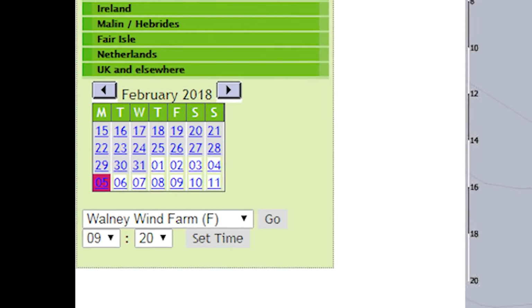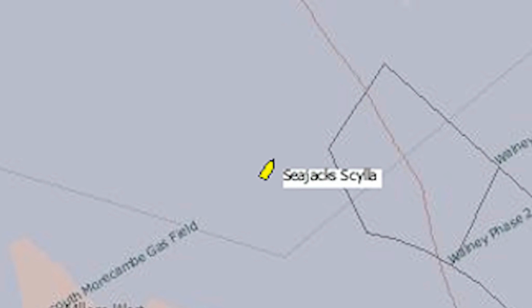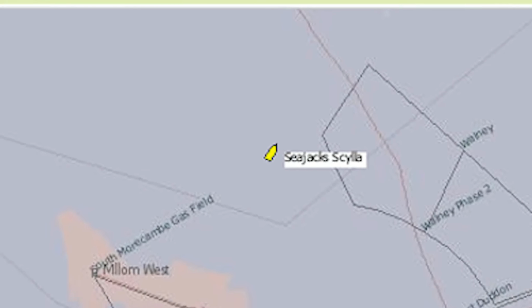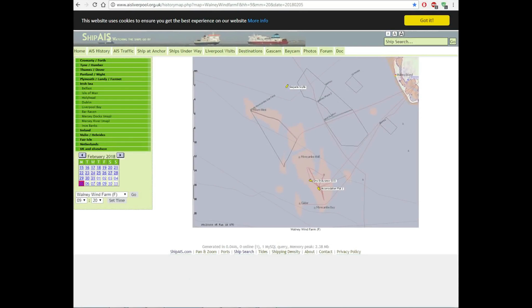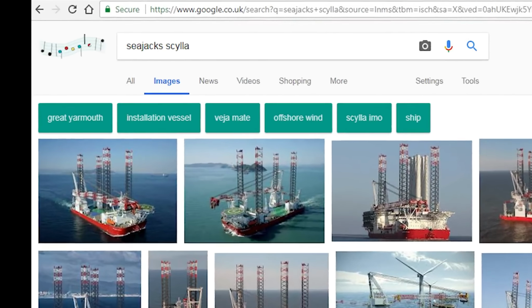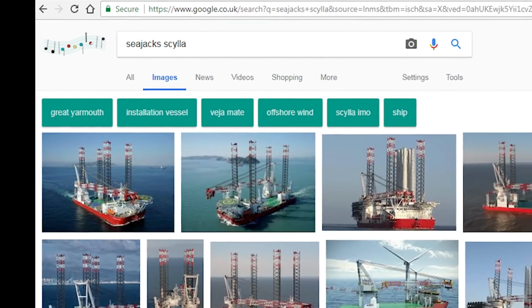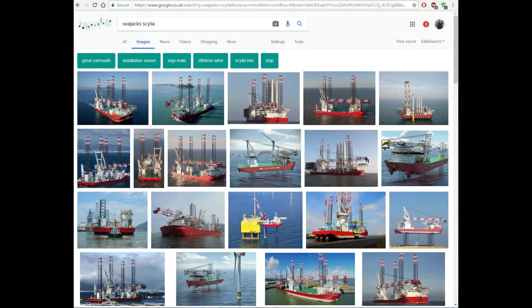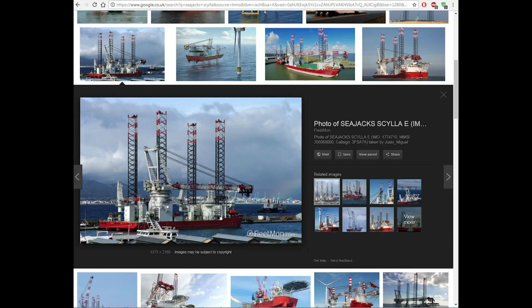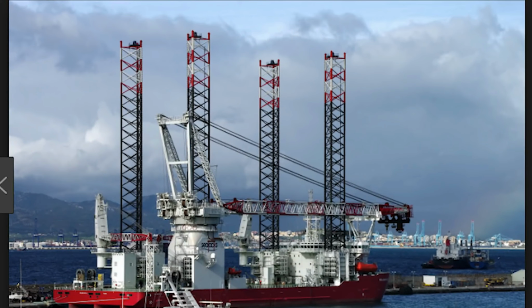So at 9:20 a.m. on the 5th of the 2nd, 2018, the Sea-Jack Scalia sent a GPS recording of its exact location, and that was just to the side of the Walney wind farms. Here are some images of what the Sea-Jack Scalia looks like. As you can see, it has 4 very long towers, very prominent, very high, very thin, and very easily identifiable. And you'll get to see that this is exactly what we're looking at.